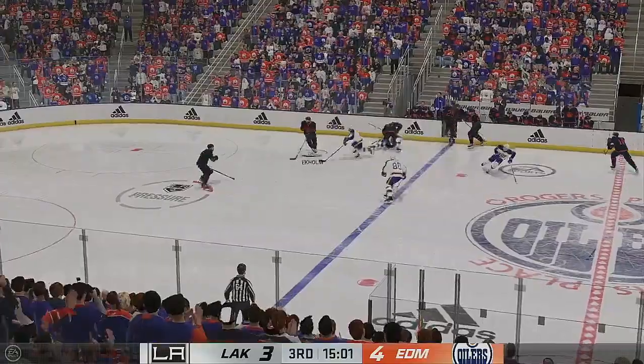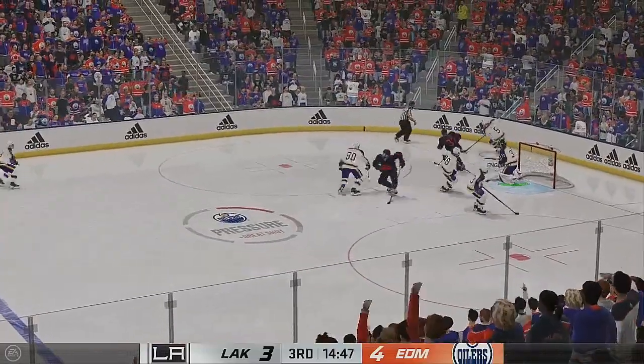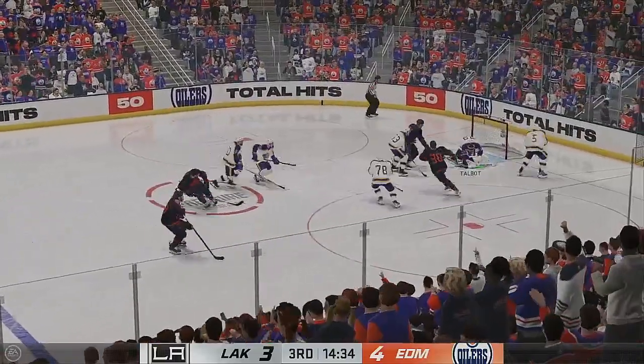The Kings have the puck now. Good stand-up hit. Now a quick pass to Fogle. He's got a stick. Oh, it's another play. This is a great play by the tender to anticipate and get across to make that save.